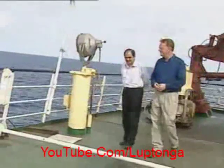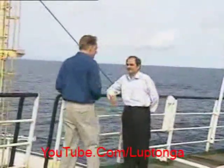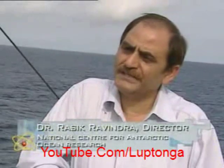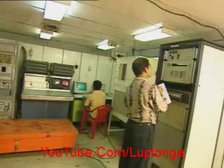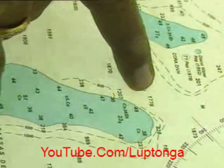Sagar Kanya, it means the daughter of the oceans, the daughter of the sea. And it's quite a prestigious vessel with India, built in 1983, it's around 24 years old. It's a multidisciplinary institutional vessel, and practically all the science institutions in India make use of this vessel, whether it's the universities, the government organizations, or the research institutions. It has got biological labs, marine geological labs, geophysical labs, all sorts of geophysical equipment, gravimeters, sub-bottom profilers, everything that you can think of.